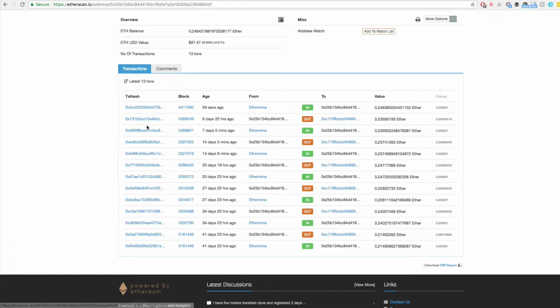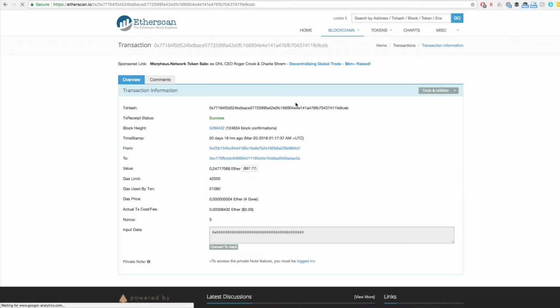And if you click on one of these particular transactions, that's when it brings up the details of it. Right here, this is the block confirmation. So remember, you need to get confirmations. You need to be verified for your transaction to become a success. So once it has just a few, I think it's 6 confirmations, that's when it becomes a success. And you can check that by going over to Etherscan and checking it. It tells you the timestamp, obviously all of this information.